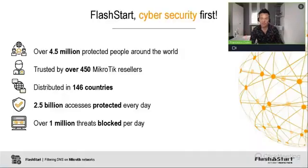Let me check. Okay, fantastic. So, FlashStart, cybersecurity first. We protect over 4.5 million people globally. We are trusted and chosen by over 450 Mikrotik resellers, and we are present and distributed in 146 countries, 2.5 billion accesses protected every day, and more than 1 million threats blocked per day.